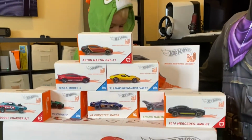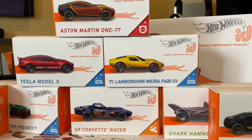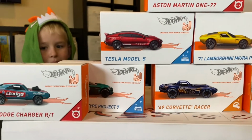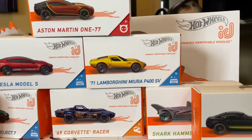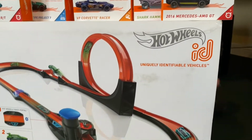Hot Wheels ID! So this is the ultimate Christmas present we got here. We got Hot Wheels ID. It integrates with a smart device, and it lets you race individual cars with their own attributes, right? And we got a bunch of cars, and we also have this thing down here. What is this down here, Noah?